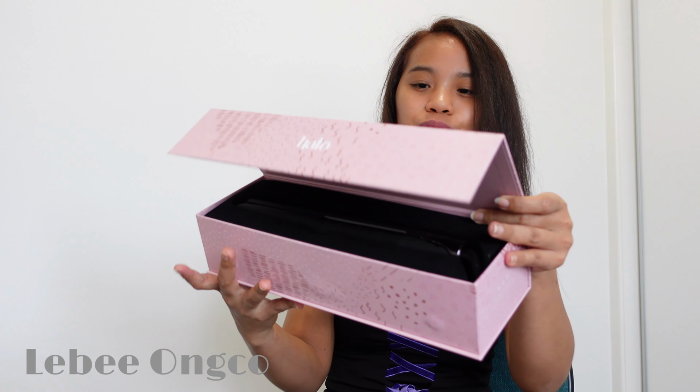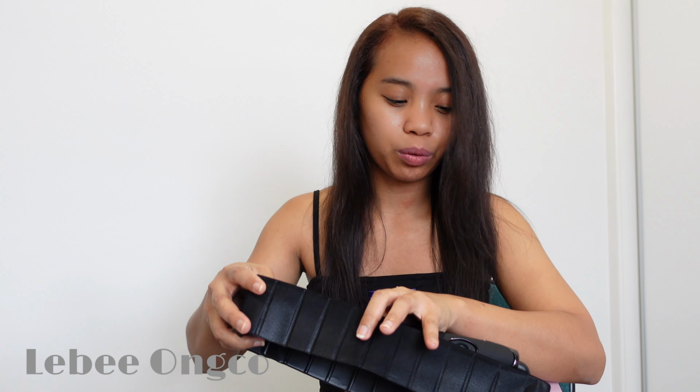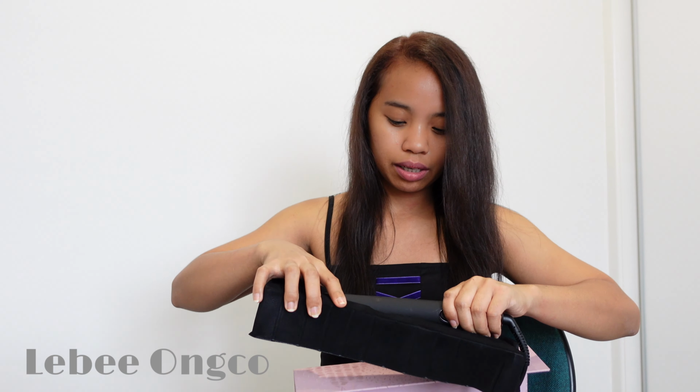So I asked the lady who was doing my hair if she could recommend a hair straightener. This one, I can't remember, I think it is $160. Not sure. This is how it looks. It's super cute. It's the Hollow brand. So let's see how it goes. If I use this one, I will let you know. This is how it looks for the brand.